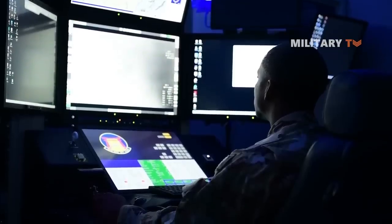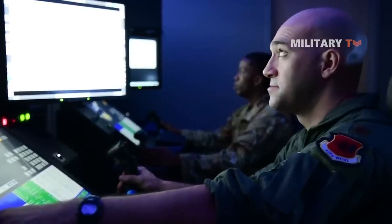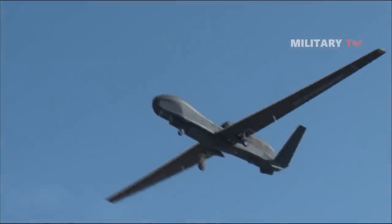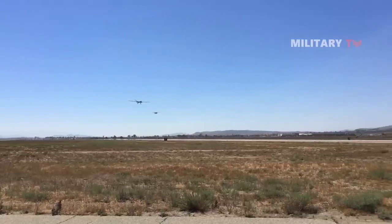UAVs and countermeasures have been widely used in both defensive and offensive mechanisms. This is not surprising given their ability to deploy quickly for extended periods of time, and with lethal effect at a lower financial cost and risk to life, making them excellent choices in modern warfare.